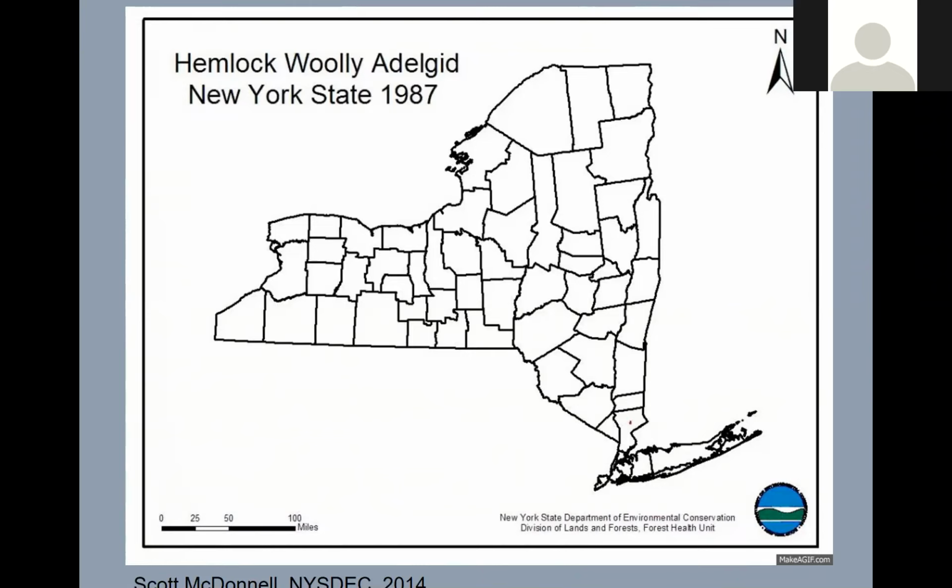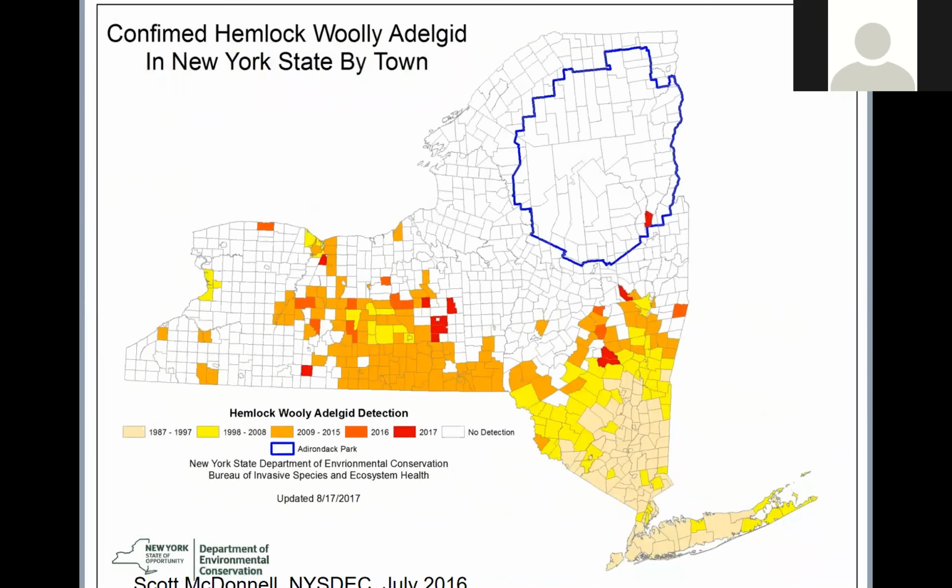And this is the current distribution in the state. Here you can see it's taken its time. This is a really interesting difference between New York State and further to the south. In the south, its movement has been very rapid, and there's been lots of mortality, whereas here in New York State, having started in the Hudson Valley in the 80s, it's taken 20 years or more to get up here. And we first found it just this last summer, at Prospect Mountain in the Adirondack Park.